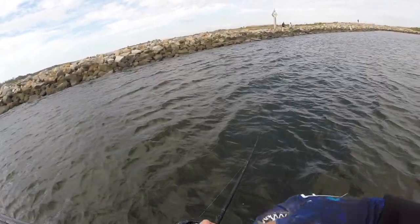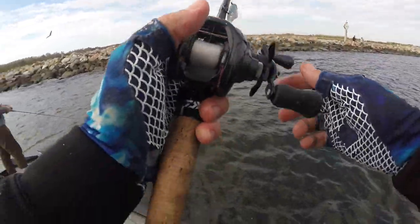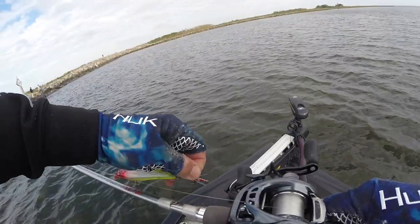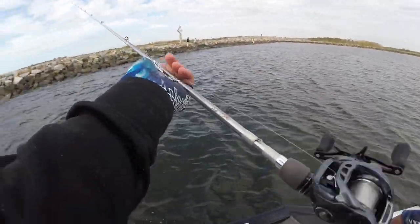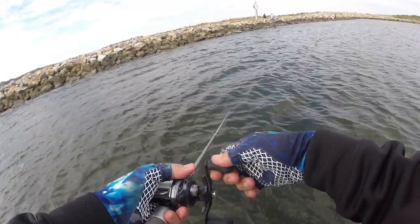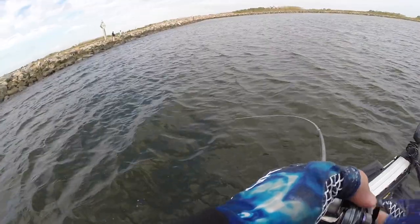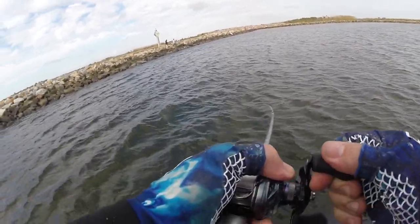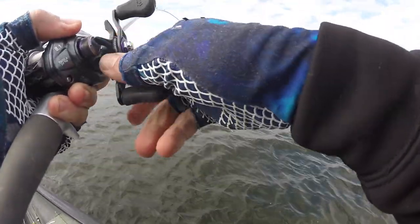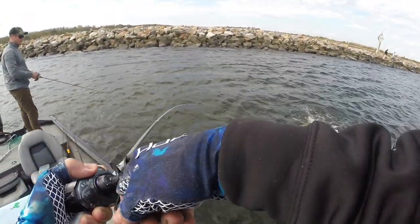All right, let me pull out that jerk bait. Throw that again. Ooh, here we go. Dude, that is a stud hammer speckled trout.